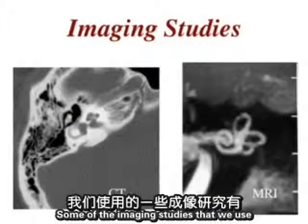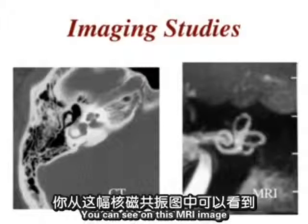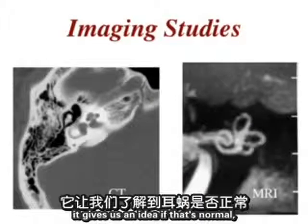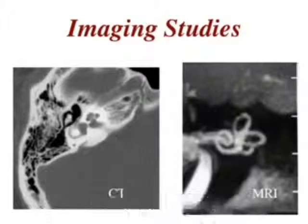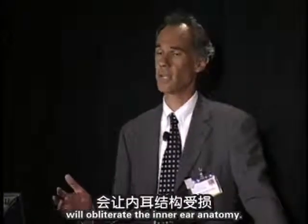Some of the imaging studies that we use are CT scans and MRI. You can see on this MRI image, this is the snail shell-shaped cochlea here. Gives us an idea if that's normal, if it's open, if we're able to put a cochlear implant into that inner ear. And this is the cochlea on a CT scan. That's important because some diseases will obliterate the inner ear anatomy.